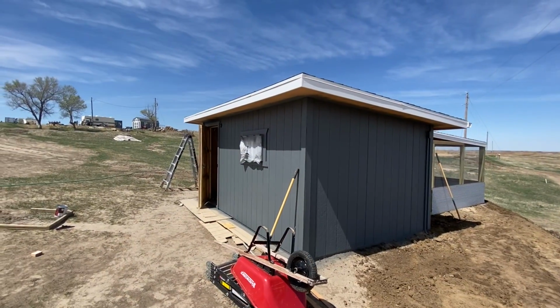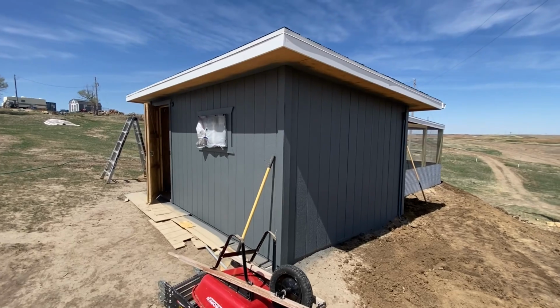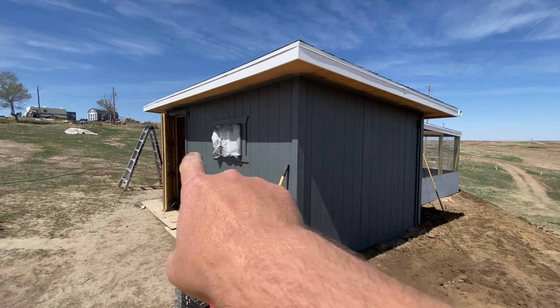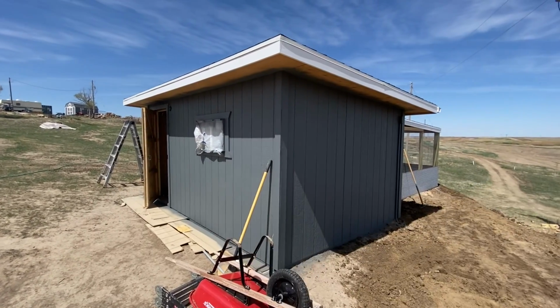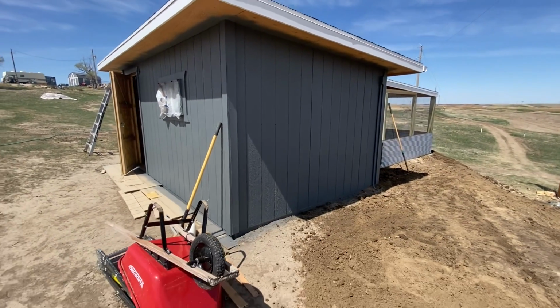Well, guys, got the coop all painted out today, or over the last couple of days. Actually got the last coat on today, and then I'll trim out the windows and the door and maybe the edges in white. I'm not for sure yet. And then of course the soffit is going to be painted also. But it's looking really good.